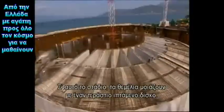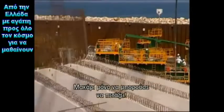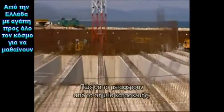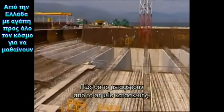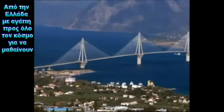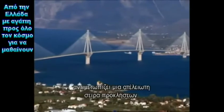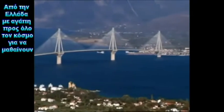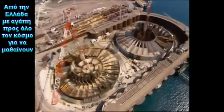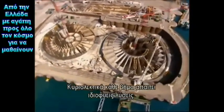At this stage, the foundation looks like an enormous flying saucer. If only it could fly. It has grown too heavy to lift. How can crews move it out of dry dock? Building an earthquake-proof bridge in Greece presents a relentless series of challenges. Virtually every step requires ingenious solutions.